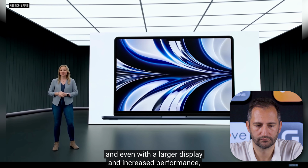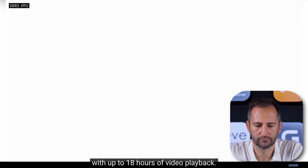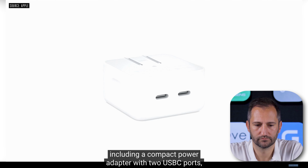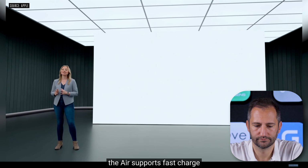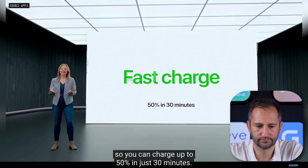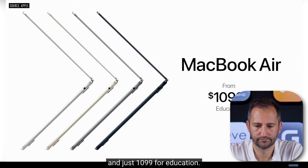And even with a larger display and increased performance, the Air delivers the same great all-day battery life with up to 18 hours of video playback. There's also some new charging options, including a compact power adapter with 2 USB-C ports, so you can charge 2 devices at once. And for the first time, the Air supports fast charge with an available 67-watt adapter, so you can charge up to 50% in just 30 minutes. The all-new MacBook Air starts at $1,199 and just $1,099 for education.